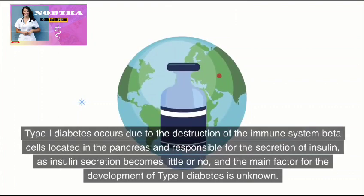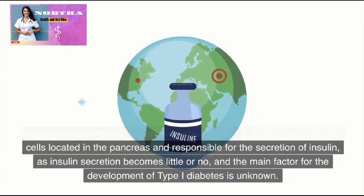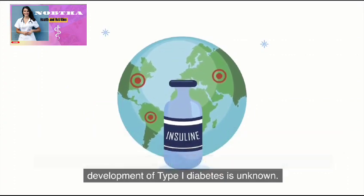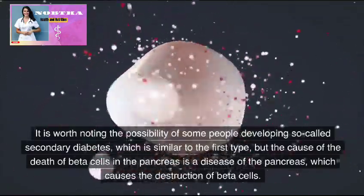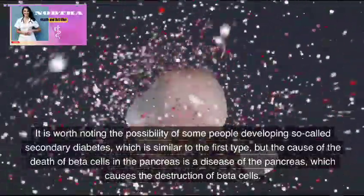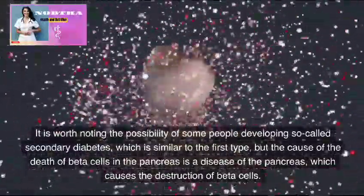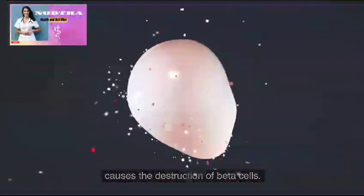Causes of type 1 diabetes. Type 1 diabetes occurs due to the immune system destroying the beta cells located in the pancreas and responsible for the secretion of insulin, so insulin secretion becomes little or none, and the main factor for the development of type 1 diabetes is unknown. It is worth noting the possibility of some people developing so-called secondary diabetes, which is similar to the first type, but the cause of the death of beta cells in the pancreas is a disease of the pancreas, which causes the destruction of beta cells.